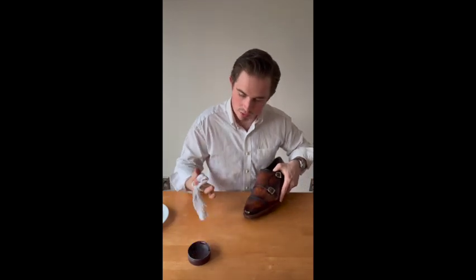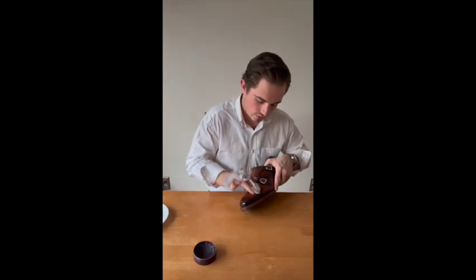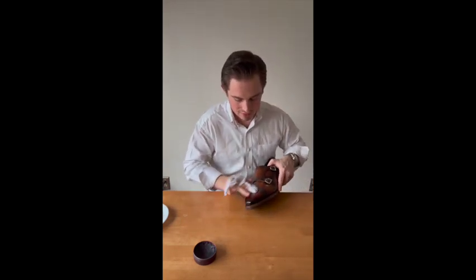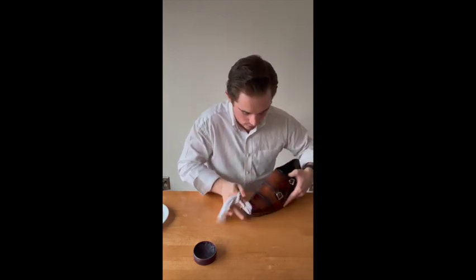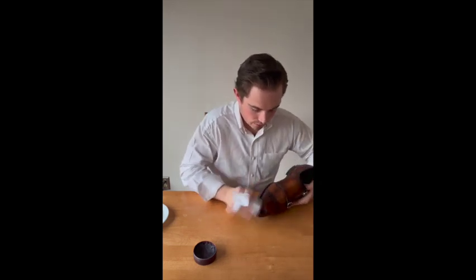So again, there's really no even color transfer. I'm just trying to grab some of the solvents to help melt down that last layer of wax, to really get that sharp reflection and shine coming out.